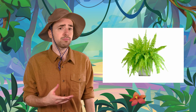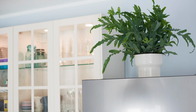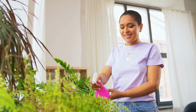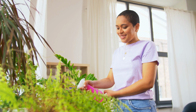What about the fern? Ferns are fragile. They have delicate feathery leaves and usually grow in shady, moist environments like forests. How could we mimic that environment with our plant care? They need more water and prefer indirect light. If you put a fern in direct sunlight or let its soil dry out, it won't thrive. Keep the soil damp and give them filtered light. If it's a dry space, misting or using a humidifier can really help.